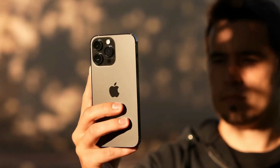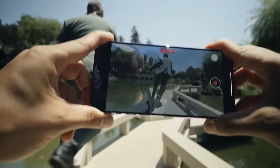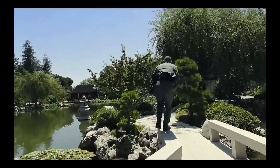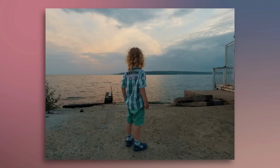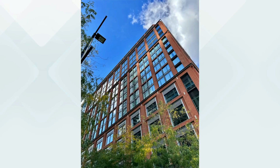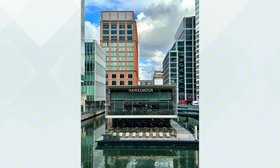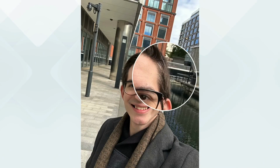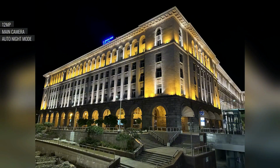Apple finally upgraded to a 48-megapixel main camera with a big aperture and sensor shift stabilization. That means you can use it as a 2x zoom lens too. There is also a 12-megapixel telephoto camera for 3x zoom and a 12-megapixel ultra-wide camera. The selfie camera is also 12-megapixel, and it can autofocus for the first time on an iPhone. And that's not all. The iPhone 14 Pro Max has a new photonic engine that makes the colors and textures look amazing in low light.